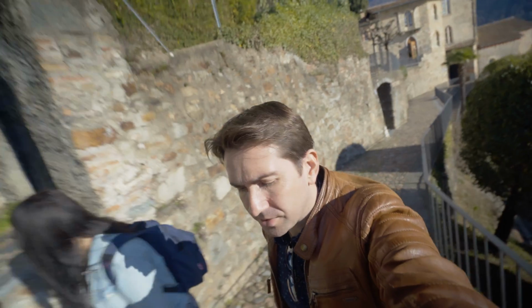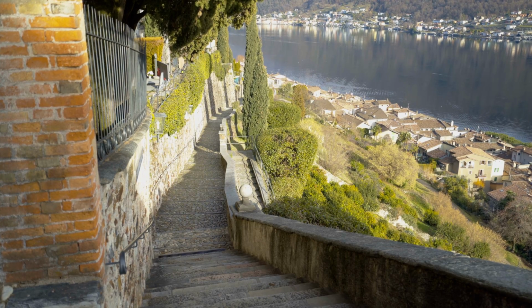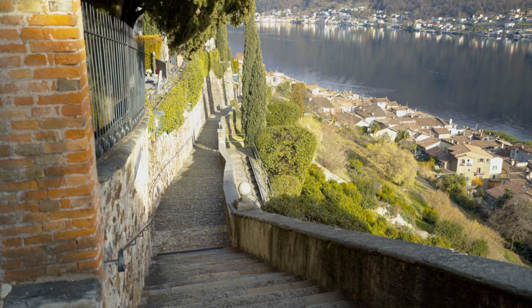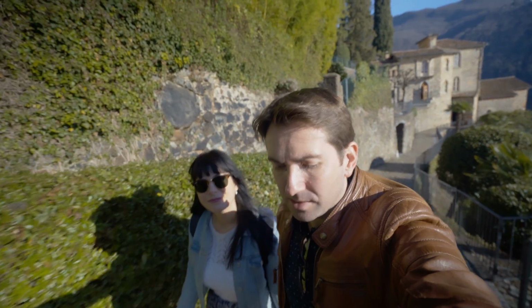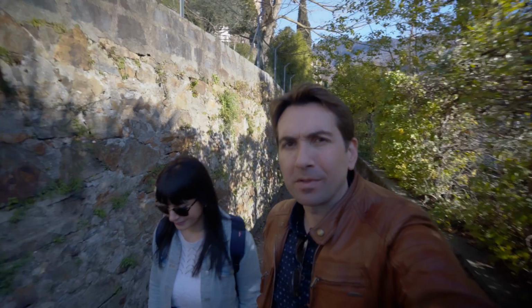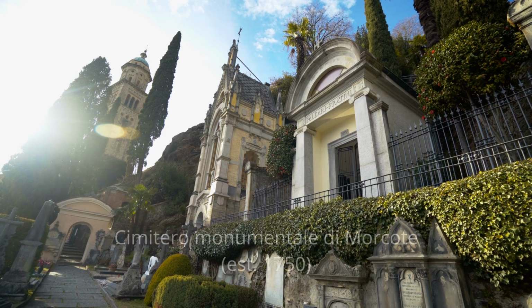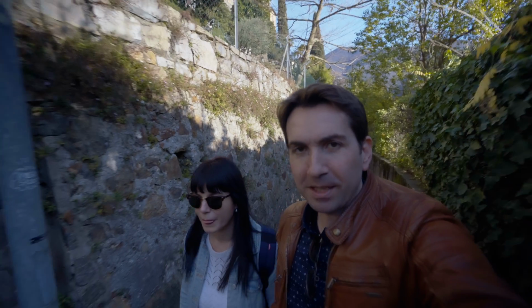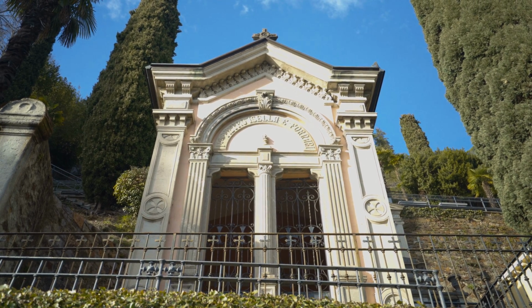There's various ways to get to the top of Morcote, and we're just kind of meandering our way up through lots of medieval streets. These streets are very, very old. There's a famous cemetery at the top of the hill in Morcote that has lots of Gothic tombs, very creepy and almost Tim Burton-like in their style.